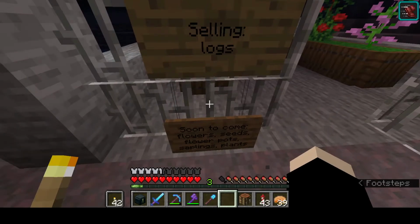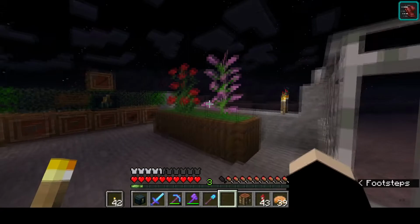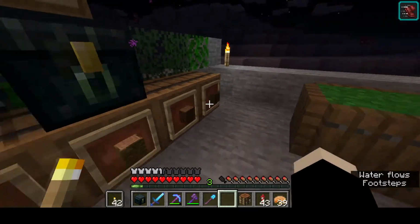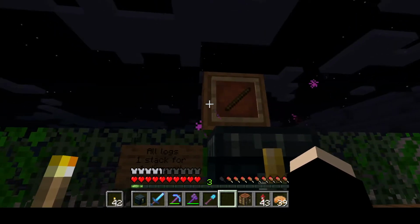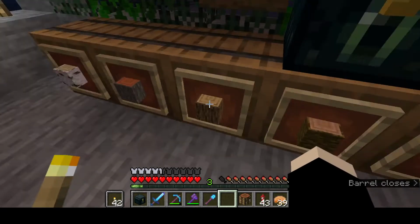Selling logs. Soon to come. Flower seeds, flower pot. Oh, nice. So we're going to have some flowers. And we've got plenty of logs going on here. Okay, that's good. And sticks. All logs, one stack for a diamond. What have we got going up here? Is that sticks for sale? Sticks. And how much are the sticks?